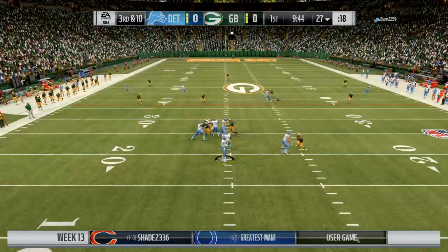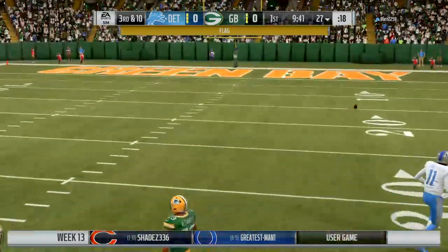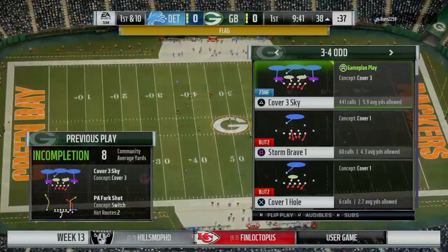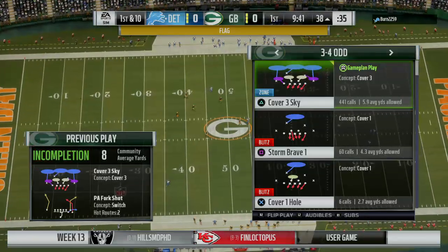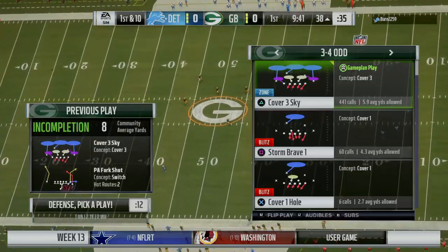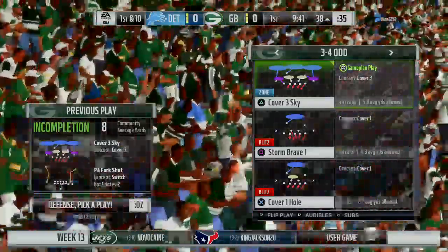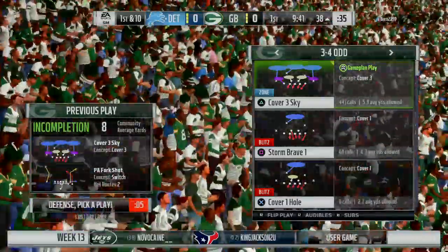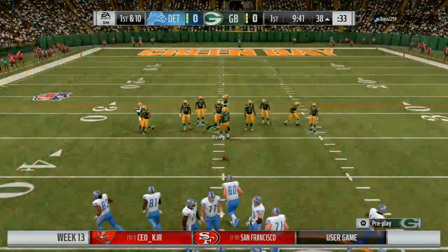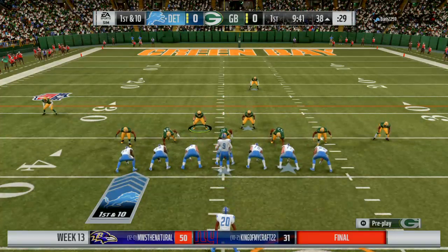Stafford. He's going to launch this thing way downfield. That's incomplete, but there is a flag down, so hang on. A big call coming on 3rd down. So how about that for a chain mover? They're all the way down inside the 40 now for 1st and 10.